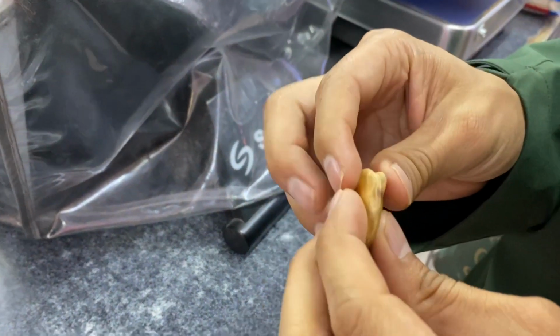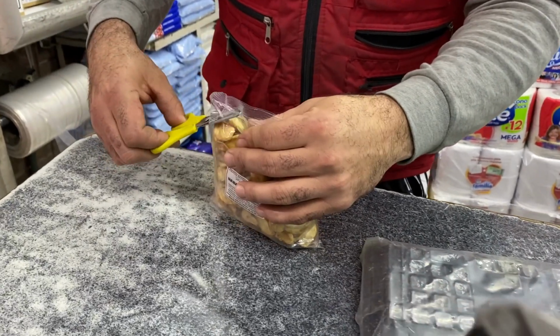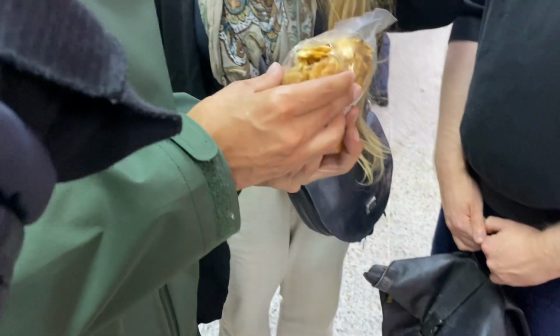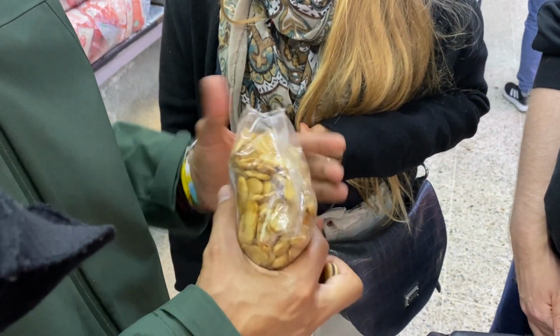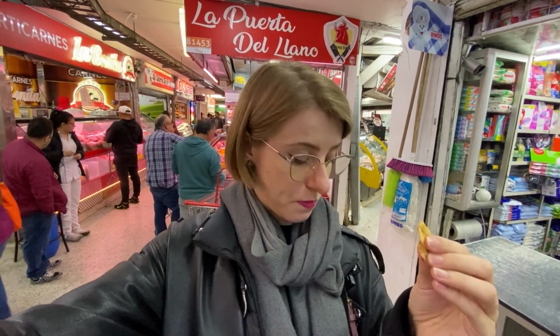Soup or toasted, I have the toasted one too. These are very big beans that we eat around the region, and they toast them. This is uncooked, this is how the bean looks, but now you can toast them and have them as a snack. This is super tasty, salty, tastes kind of like nuts, but it's actually beans. It's super good, super cheap and very local. Definitely one to try in the market.